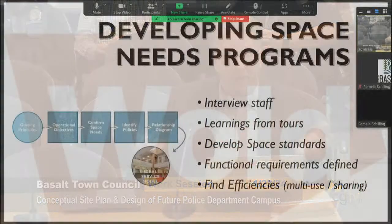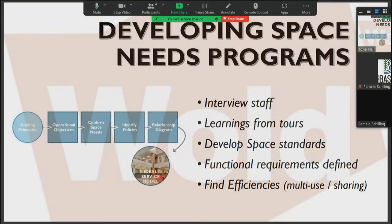As we moved through, we started looking at creating a space needs program, or what space is needed in each of these facilities. In order to do that, we looked at interviewing staff. As Ryan said, we went on a whole number of tours. We developed some space standards. We looked at functionality of these spaces, and we wanted to find any multi-use functional or efficiencies that we could in the process.